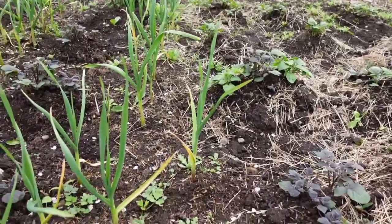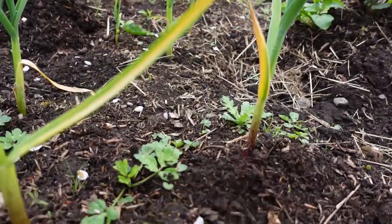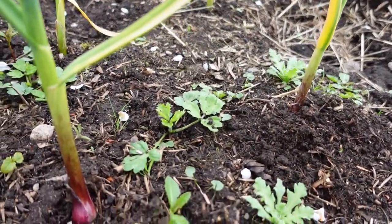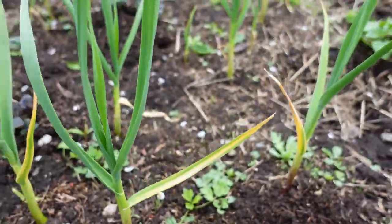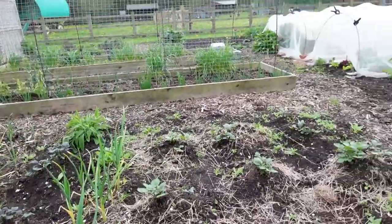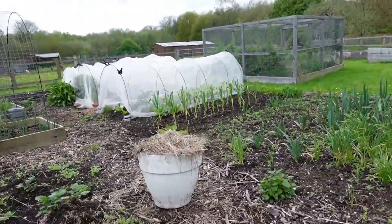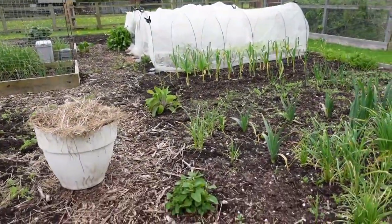Let's just peek how big they are. Aren't they tiny? Aren't they tiny at the moment? Right, still time. Couple of more months to go. So the hay is in the bucket, that's what I've used to cover the potatoes up from the frost.